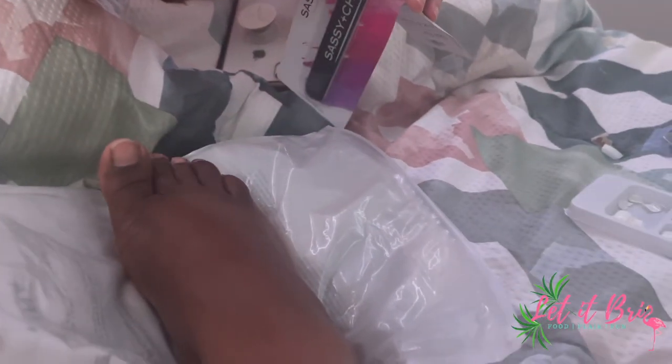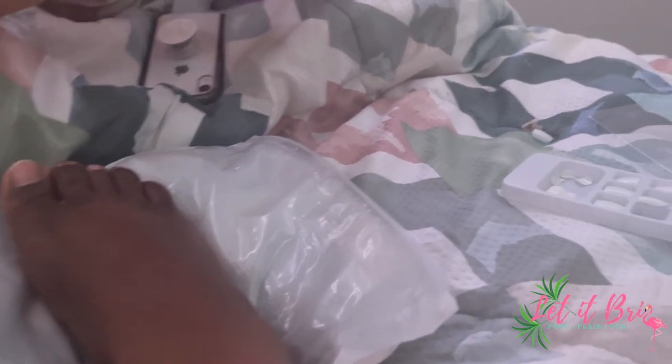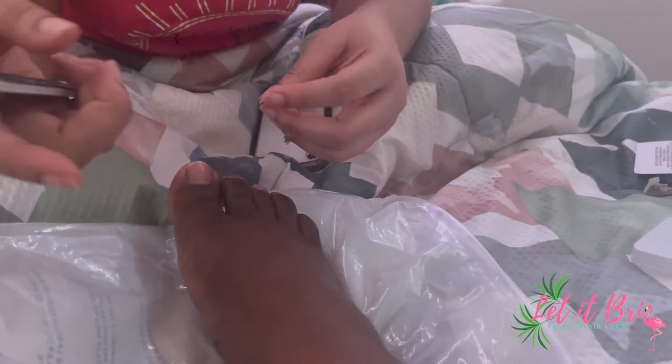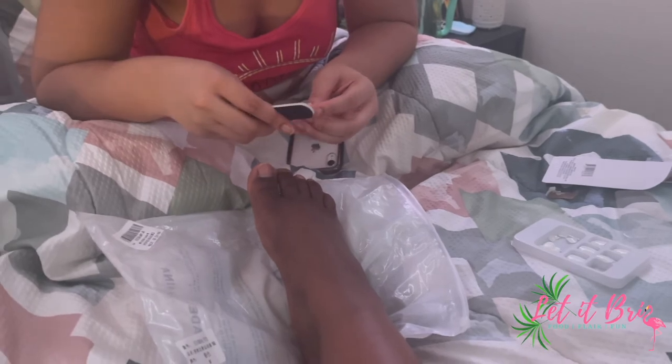So guys, I'm about to get my toes done. Bye, Carla. Stay tuned. Oh god. So what happened was I lost my toenail over here, so I had to end up buying some fake toenails that can cover this. Try my best.